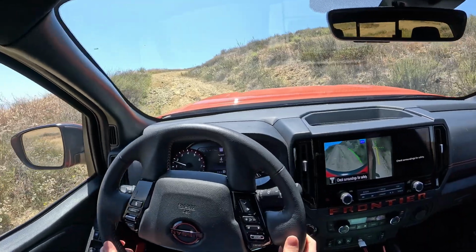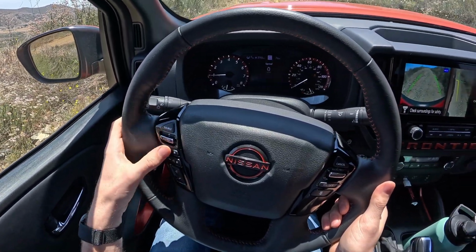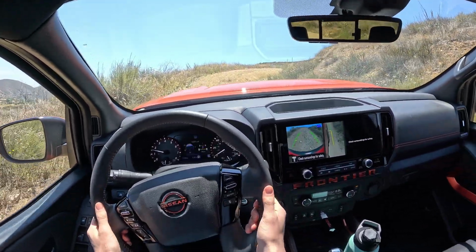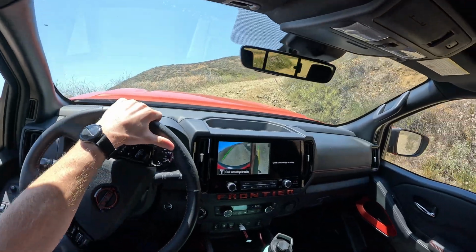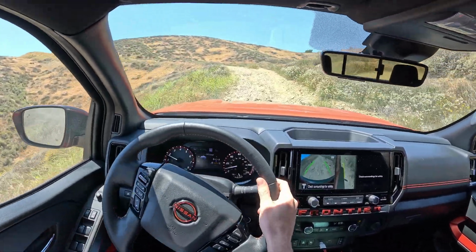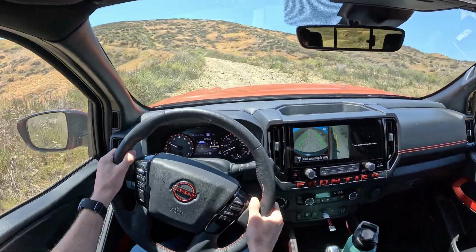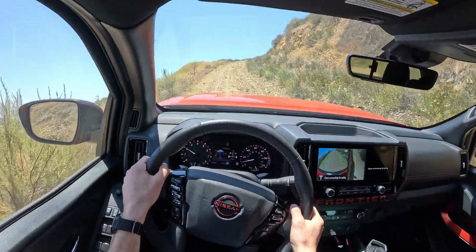Ooh. This is steep. Let's bring up our gauge here. We've got off-road gauges. Looks like we are at about 11 degrees incline right now, 11, 12. Hand cooks seem to be doing a great job. Ooh. This thing's doing great.